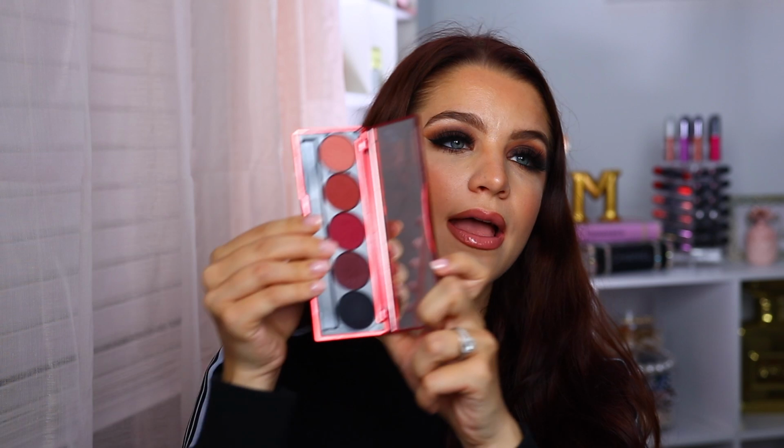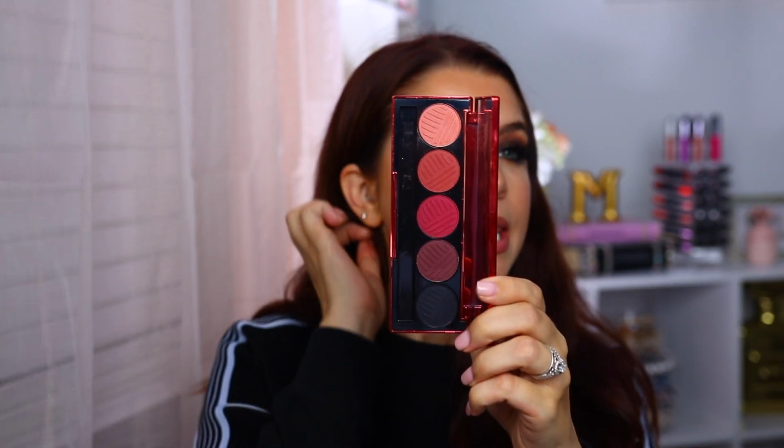So this one is from Dose of Colors, and this is their Blushing Berries palette. This is an all matte palette. A lot of the ones that I mentioned have shimmers in them, but this is actually an all matte. I love a good matte eye look. I think there's something just soft and beautiful about that, and especially when it comes to the berry tones, I think that those are just really pretty.